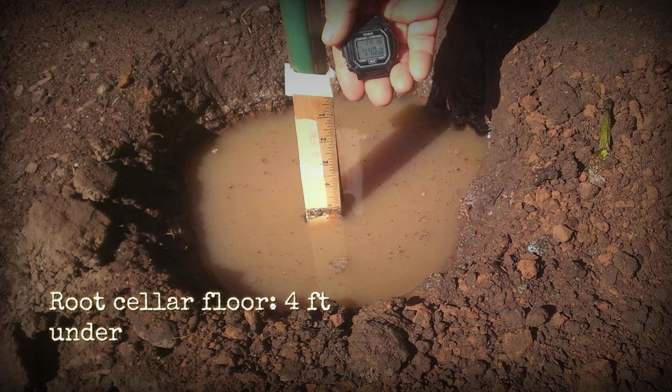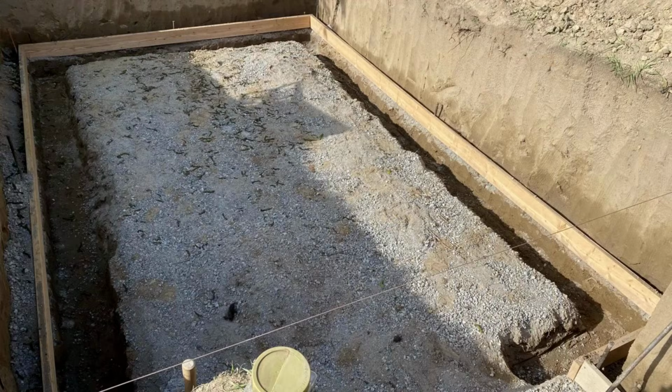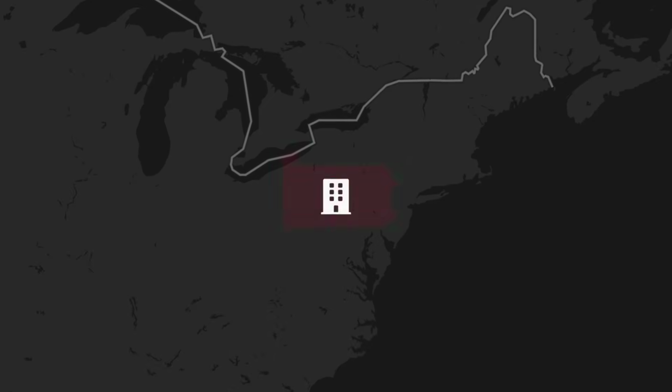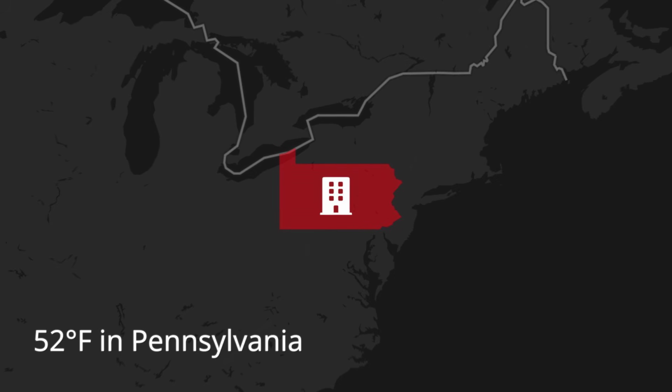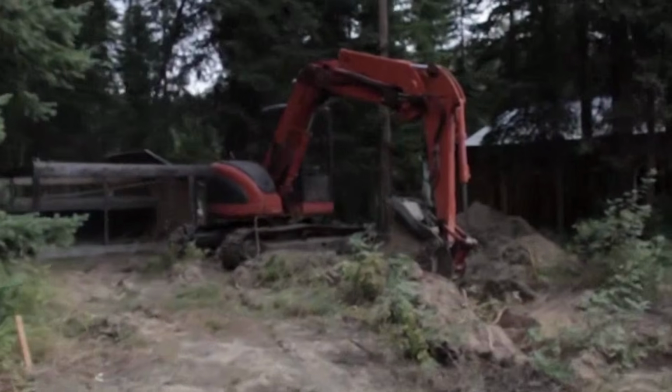At 4 feet of depth below the surface, you have already crossed the threshold where seasonal temperature variation is damped by more than 90%. At 6 feet, you're in a zone where the temperature is essentially locked to the regional mean. In Pennsylvania, that is 52 degrees Fahrenheit. In North Carolina, 58. In Minnesota, 45. In Oregon's Willamette Valley, 52. The excavation goes back 12 feet into the hillside.